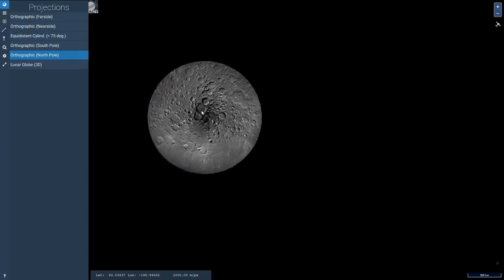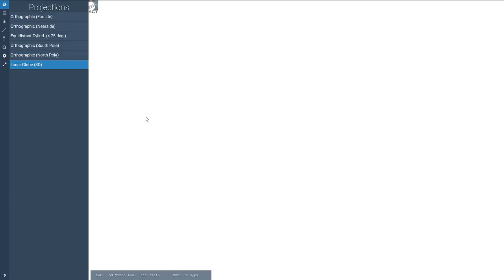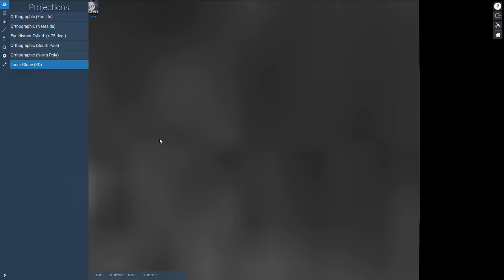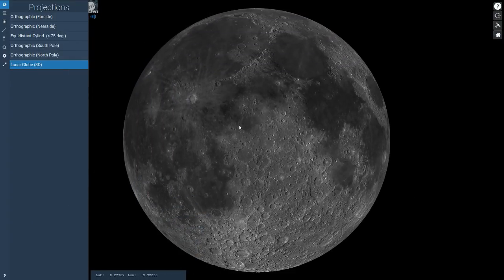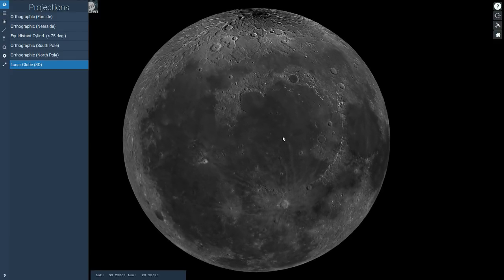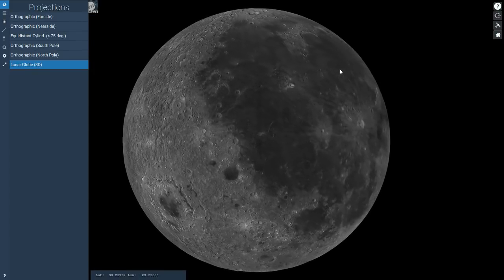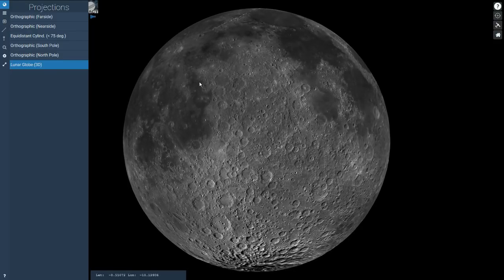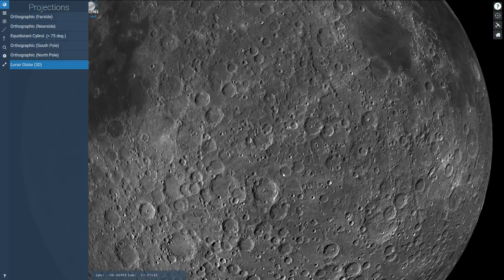Let's go to the next projection here just to check it out. This is the Lunar Globe 3D. Check this out. Now when we zoom out a little bit, here we see our moon, looks like we expected it to look, but we can also go looking at the moon from any way we want now. We can turn the moon any way we want and see it from any angle. This is not like how we see it in a telescope, obviously. It's how we want to see it here. And this is really, really interesting. This is the best projection.